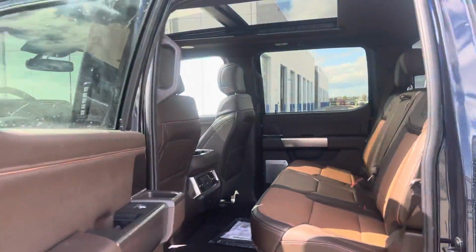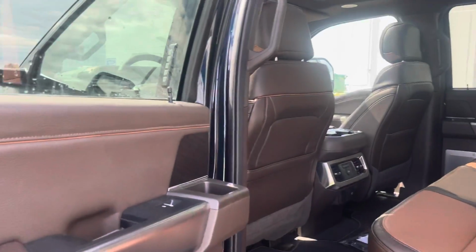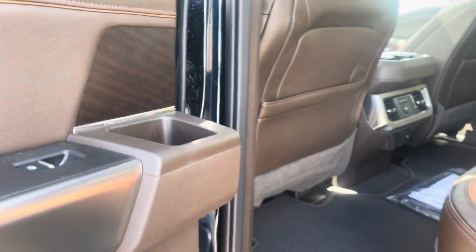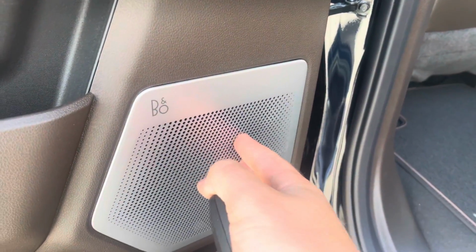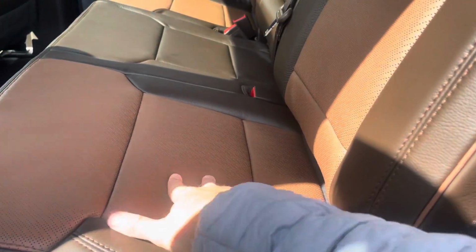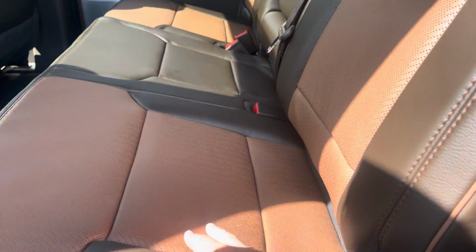Open this up and you get your first look at this gorgeous King Ranch interior. Love the accent stitching, the wood grain that's been done on the paneling. Has a Bang & Olufsen Unleashed stereo system. We'll talk about that more in a moment. These seats are the beautiful King Ranch leather. They are heated in the rear as well, and you've got that nice embossment on there.